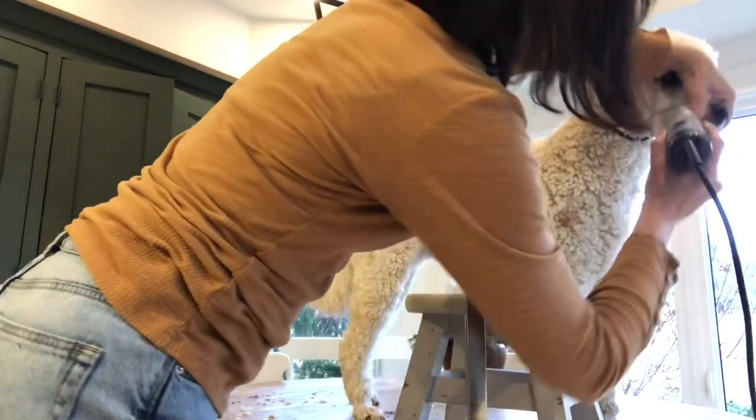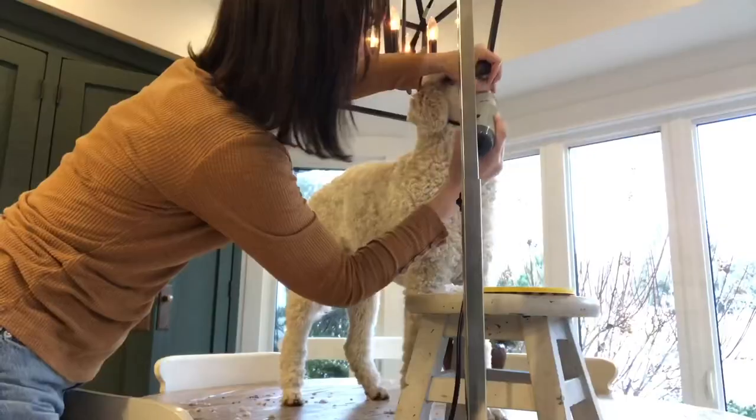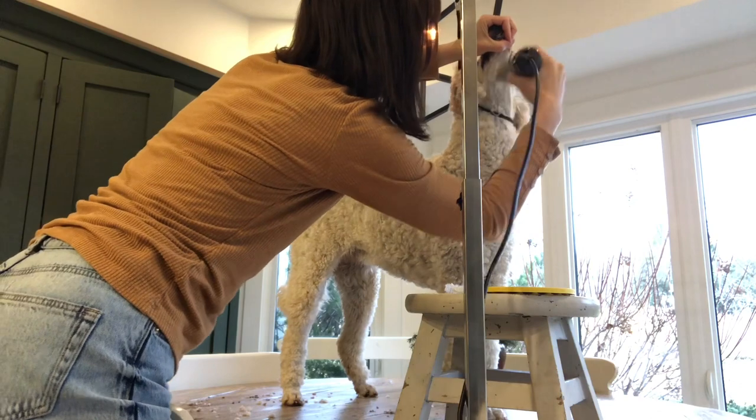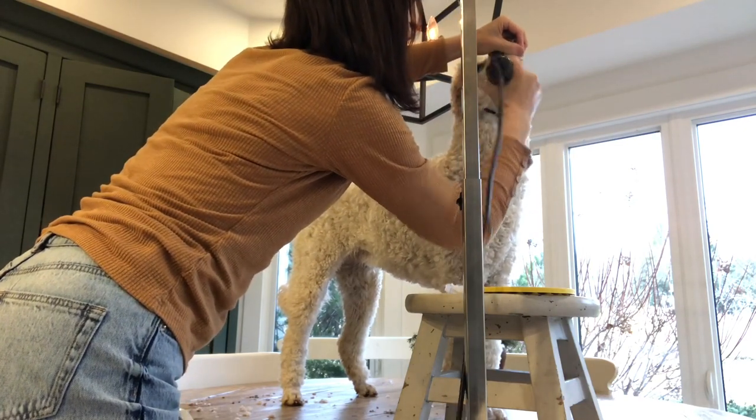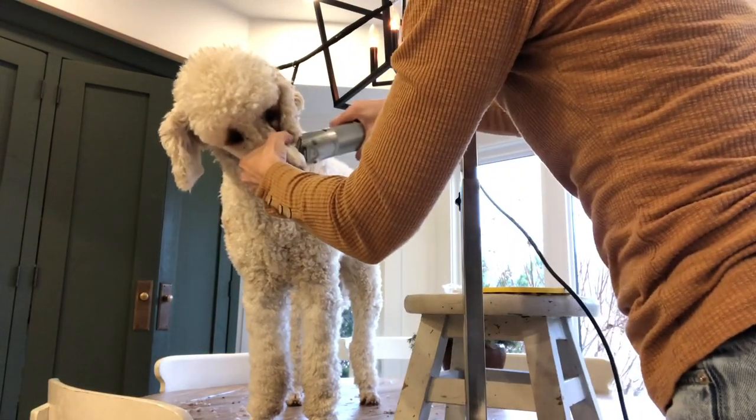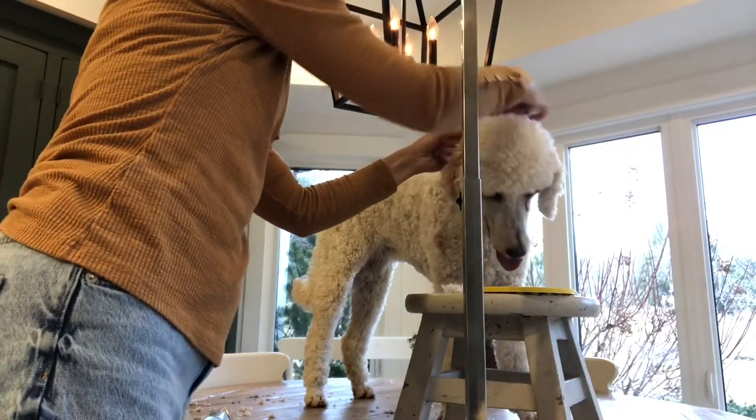She is better than she was about grooming, but she's definitely still a puppy and needs more training. Sometimes I'll just brush her while she's napping, just so she's nice and calm. I certainly won't attempt a full groom all in one day.